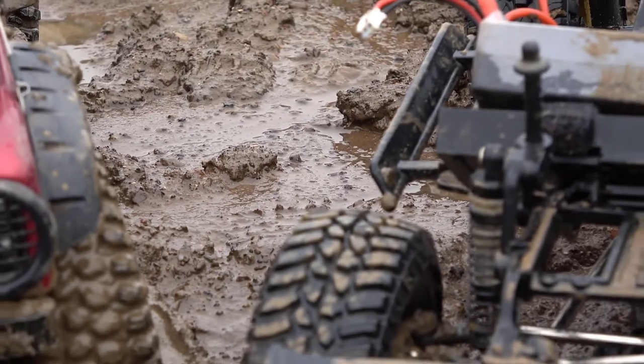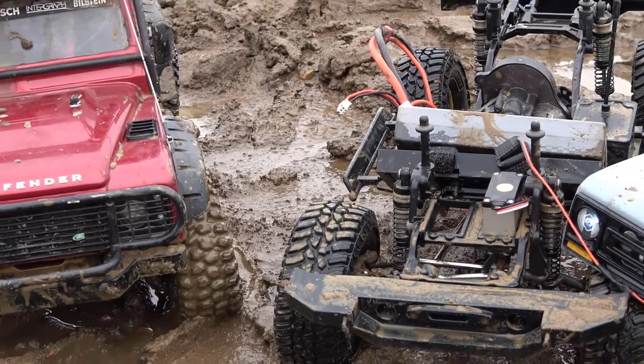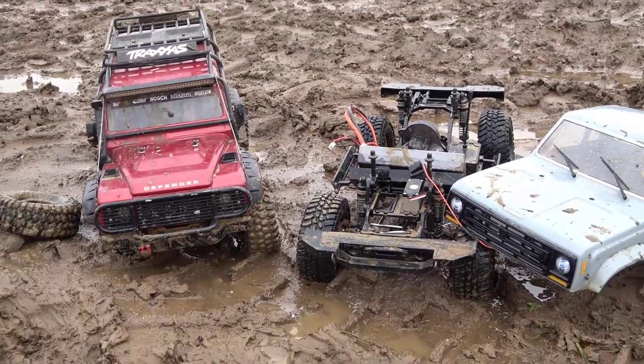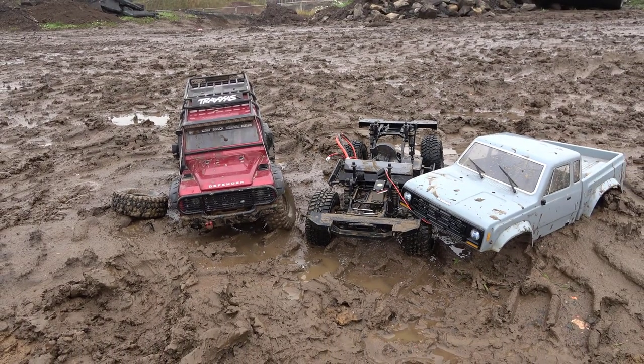Right, guys, well, that was absolutely awesome how it lasted. Obviously, it was really hardcore mud I was going through there, so it ended on a little bit of a downer, nothing too bad. TRX, as you can see, lost a wheel in the middle of that crawl there, so she's not going anywhere. Possibly a burnt out motor too. She's revving away, but it could be a low battery. I'll have to look at that later.